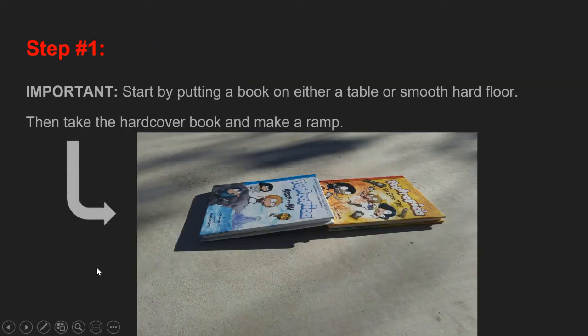Here's step 1. Set a book down on either a table or a smooth, hard floor. It's important that you do not choose a carpeted or linoleum floor, as it may mess up your results. If there are no smooth floors to work with in your home, I recommend going out to a park or a backyard and use the concrete floor out there, like I did.